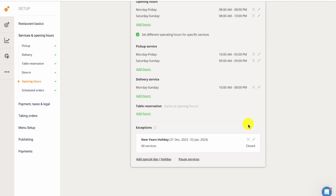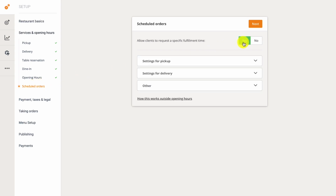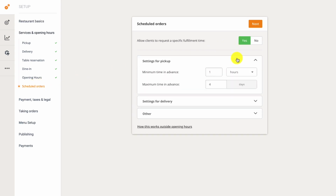Predictability and good planning are key to a successful restaurant. With scheduled orders, you can organize your pickup and delivery services according to the restaurant's kitchen capacity or driver's availability. Scheduling an order makes it easy for your customers to plan their meals for their day. This feature lets you set your restaurant's opening hours so your customers can order ahead for a later time.